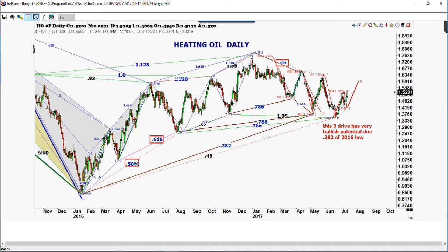So that would be a spot where you should find some very strong support in the August crude at that 45.70 level. We're trading around 46.40 right now. So we'll watch it very, very closely.